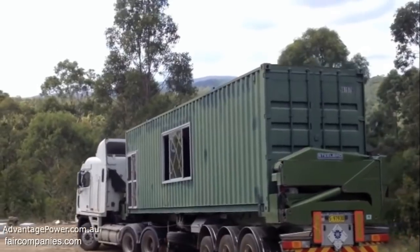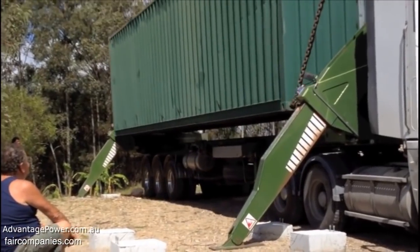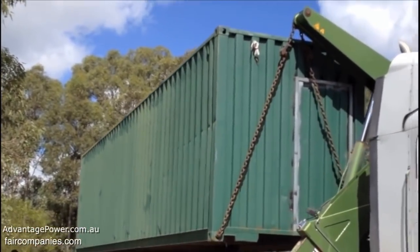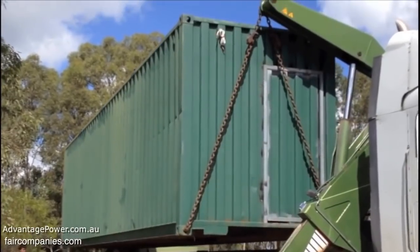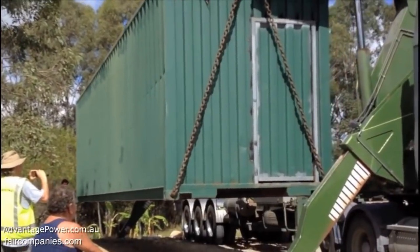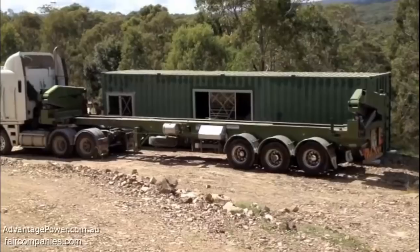I picked shipping containers because we don't have any land, and it's really that simple. If you've got a block of land, you can build a house. But if you don't have a block of land, then you really need to build your house that you can put on the land that you find one day, maybe. So that's why shipping containers were a good option.